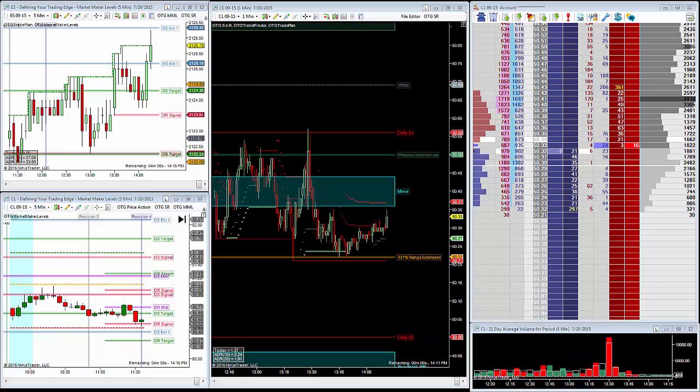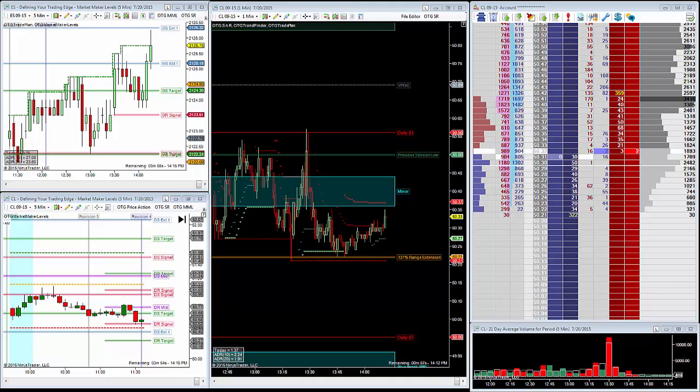So we were able to make it through today, extending our winning streak to a sixth consecutive day. It wasn't without its challenges. This was the last day or the next to last day of the contract here. But for all intents and purposes, we did say goodbye to the August contract, and we began trading the September contract today.